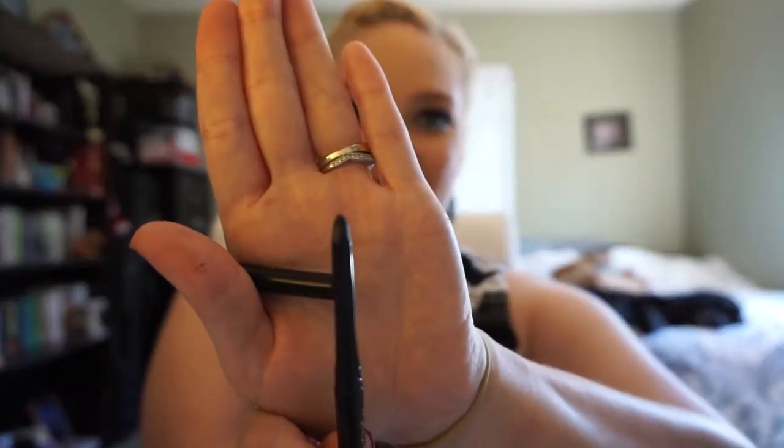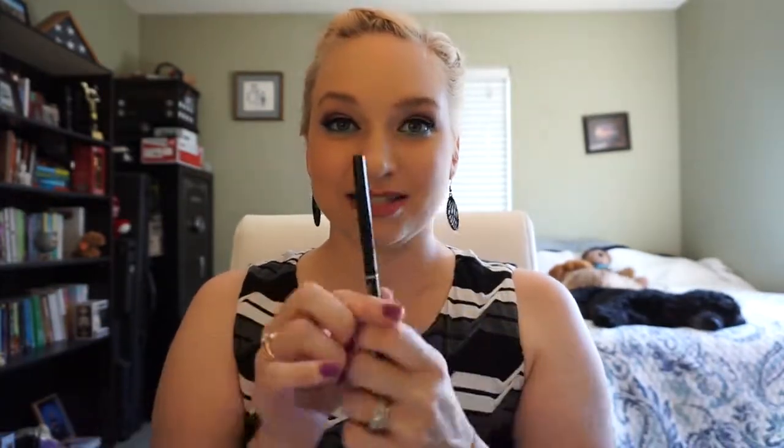No bueno, no bueno. I have to have one that is already sharpened, and I just have to twist up, because otherwise I would spend half of my morning trying to sharpen those things, and I would be late every day. So no, go with the pencil that is easy, already sharpened. Boop, boop, boop. Easy. Alright, so that's my favorite eyeliner.